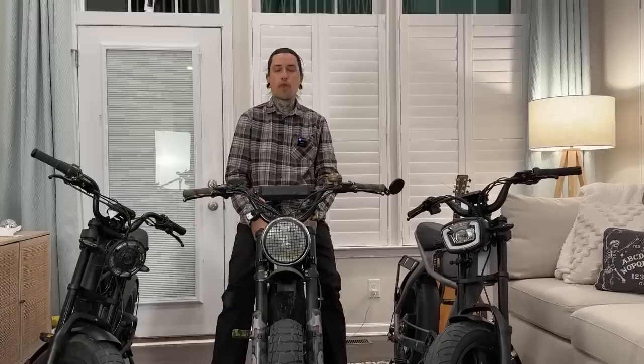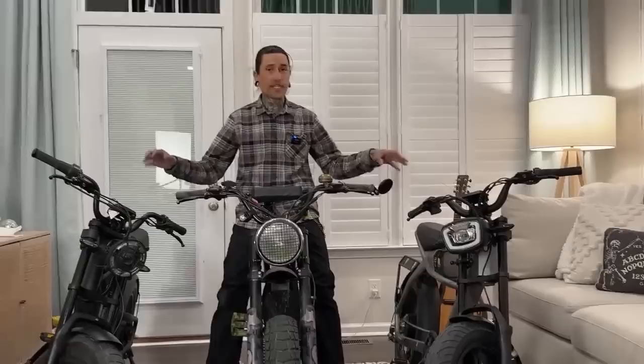Oh, and when I did my reviews on both these bikes, I killed the batteries because I was beating the hell out of them, taking them off road through the sand, up sand dunes, and just going crazy. So I'll do a real full throttle range test on both these bikes very soon. I'll keep it on the road only.